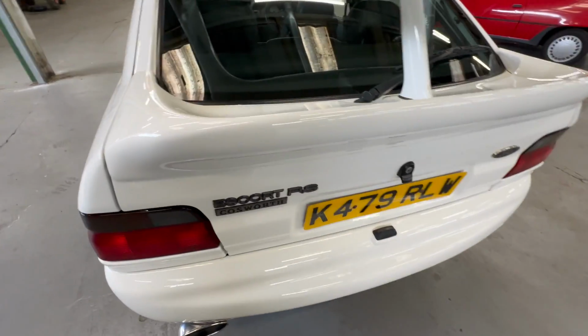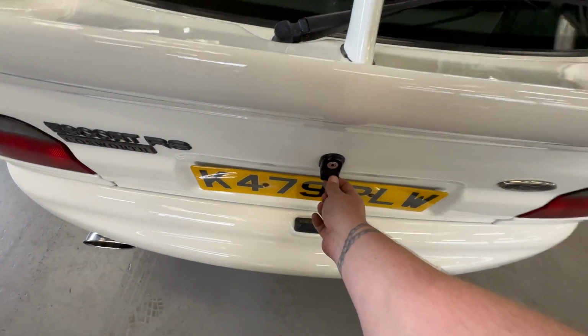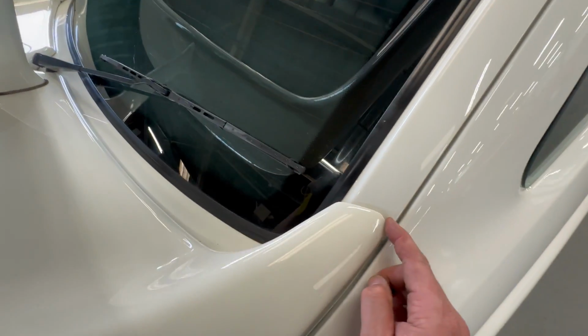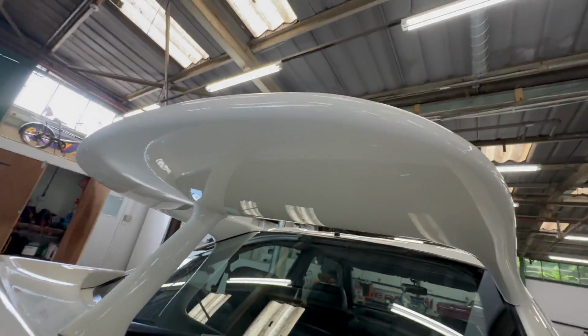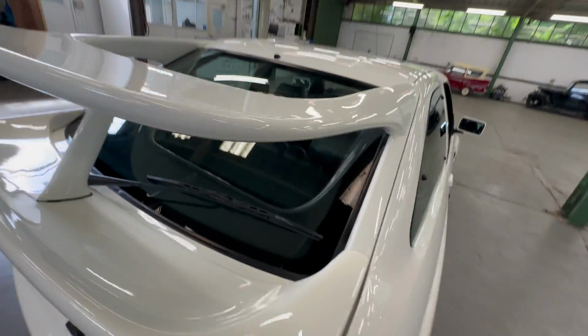Coming up onto the spoiler, quite often these can be a bit cracked or damaged from people opening and closing the boot. There is a handle there. People don't use the spoiler, just use the handle. All good round there. And again, where it meets the actual boot lid is nice and neat all the way along as well. Have a look underneath. It's always a sign of good ownership. Do they clean underneath the spoilers? Yeah, like brand new under there, really very good.